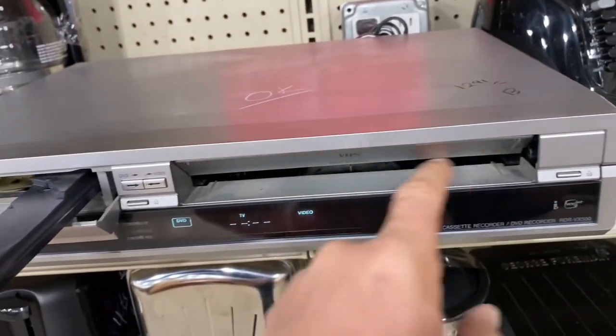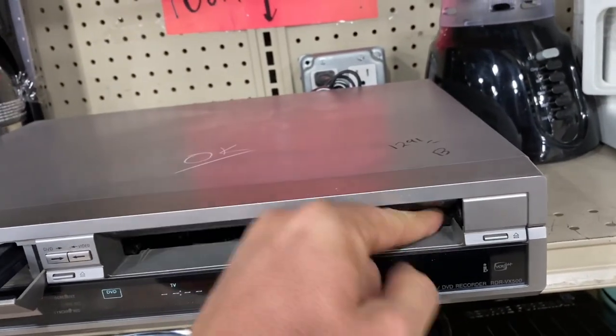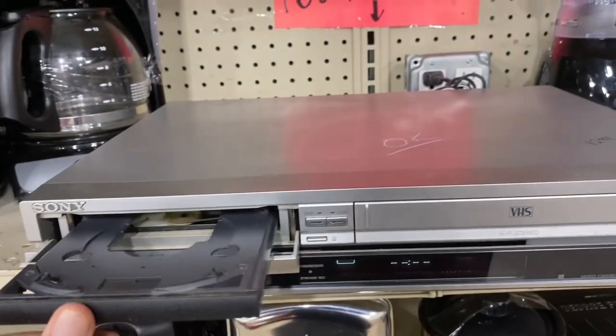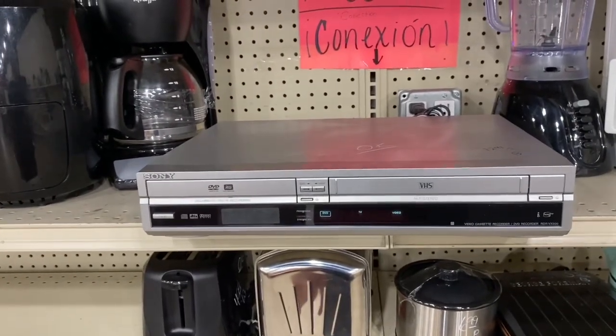Now the question is gonna be, man, is that dusty? Holy cow. I wonder what the inside of it's like. No, it's just gonna be whether or not the VHS actually works. I'm gonna take a risk on it for $13. All right, I got it. We got ourselves a Sony VHS DVD player. Have to get it home and try it, see if it works. But up next, the Goodwill.